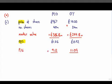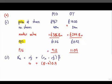In Part 2 we're asked to work out the cost of equity of the 2 companies using the capital asset pricing model, for which the formula is given. The risk-free rate is 4 and the market return is 8. And so if we slot in the beta factor that's given for PCO, which is 0.9, then that gives us 4 plus 4 times 0.9. 4 times 0.9 is 3.6. So 4 plus 3.6, 7.6%.